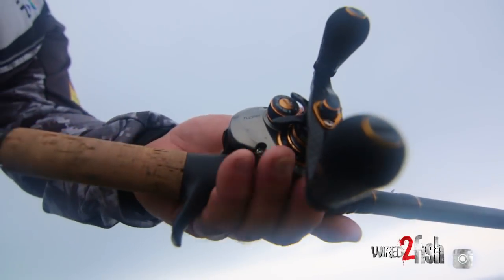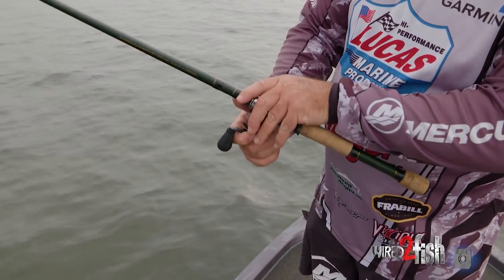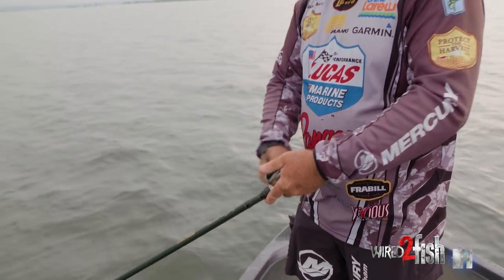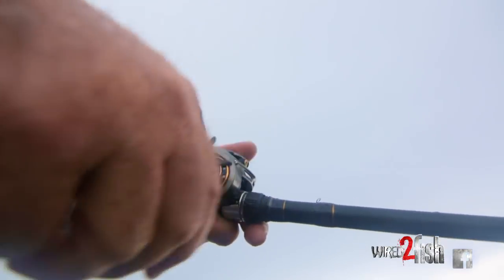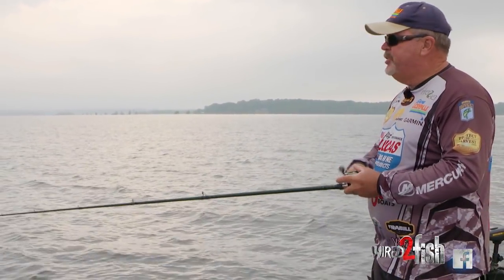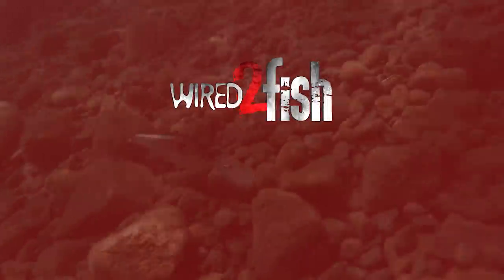One thing I love about my Lew's is it's got the palmer handle. So instead of a normal pistol grip where I'd hold it here, I can get my whole hand over it and have that leverage to hold that rod as I'm burning that bait through the bottom. And if I hit a stump, I hit the bottom, I still have the leverage because I've got my whole hand over it. My fingers aren't spread out over that. These flats are just too big to sit out here with a worm or a jig and drag. You do want to use some sort of crankbait. You can cover some water and catch all 3 phases of those spawning fish.